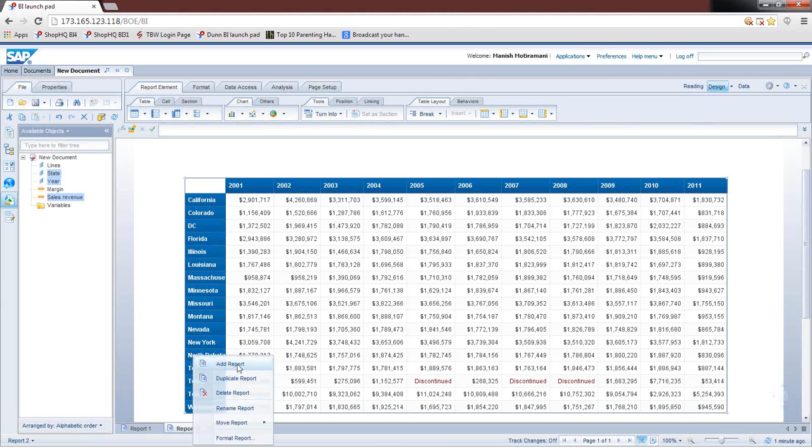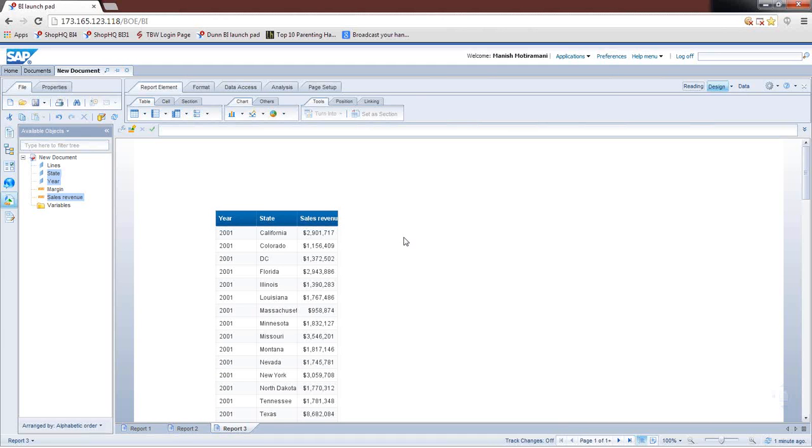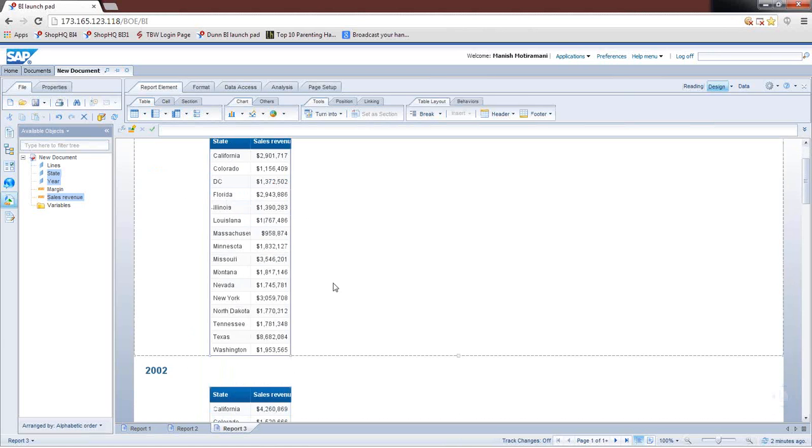Just like in Excel, I can go ahead and add multiple tabs. So I'll go ahead and create one more tab, maybe pull in those 3 objects again and say, you know what, this time break the data out by year. Just one click and one drag, you get your data broken out by year. There you go.